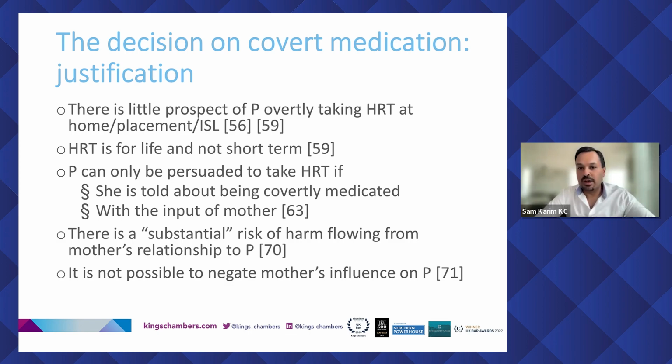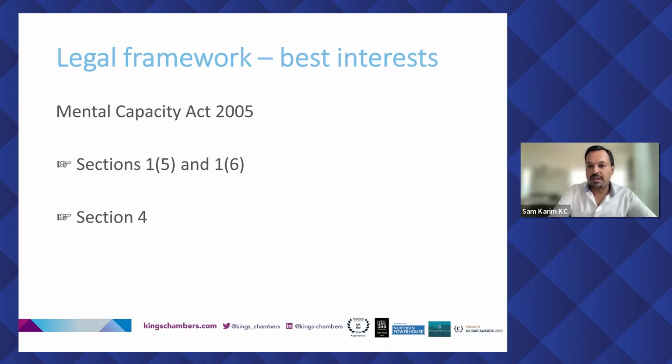The final two justifications was that he was of the view, also of the view that there was a substantial risk of harm flowing from mother's relationship with P, and it was not possible to negate her influence on P for the foreseeable future. So those are extremely compelling issues and factors which the judge had regard to. But despite some, one might think, being more weighty than the other, he decided that it was in her best interest not to be covertly medicated for the HRT for the foreseeable future.